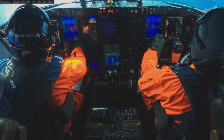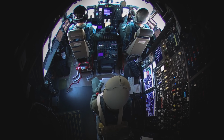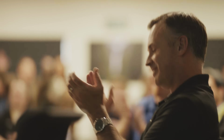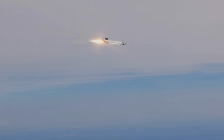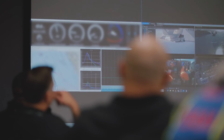5, 4, 3, release. When the flight test engineer triggers the explosive bolts, the vehicle is released. Good release. Watching it actually drop and drop clean. All of us just burst into applause because it's just, you can't contain it. Ignition. Everyone looks forward to their first flight, but to actually see the engine light, to see the vehicle operate, to see a flight, that moment was probably the most exciting moment in our company's history.